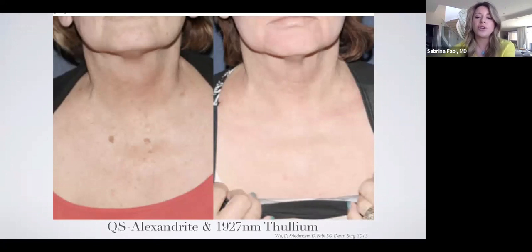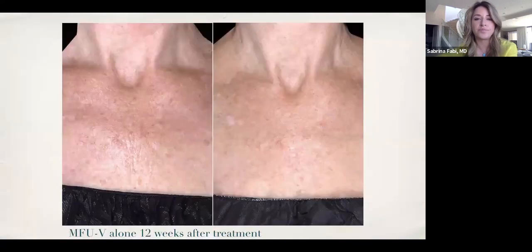And so with her, I elected to do the Fraxel Dual first, and on that same day, again, to treat those individual brown spots that you see, which are growths. They look like freckles, but they're true growths. If you biopsy them, you're able to see a significant improvement. And we actually published this case in the literature.